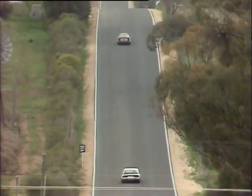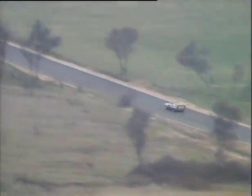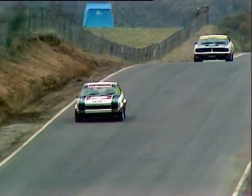163 laps, they've got a long way to go. Race expected to take about 7 hours to run. We bring you a live telecast, of course, all day. Oh, still in. Let's watch as he goes over the hump. The fastest part of the circuit, around 265 kilometres an hour, over 160 miles an hour.